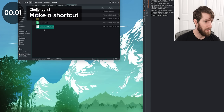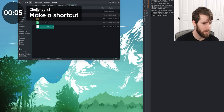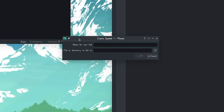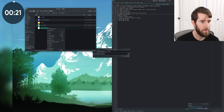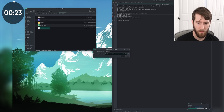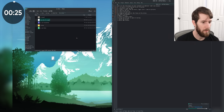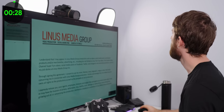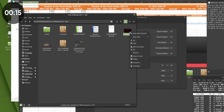Nice. Now I have to make a shortcut. Oh man, I got this too. Oh no, you can't right click it to where you want it and make a shortcut. So no, I will find another way to do that. Link to file or directory. Yes, this is a much better way of doing this. Haha, name for new link. Okay, can I copy the location? Yes, I can. Haha. Hey. Done.